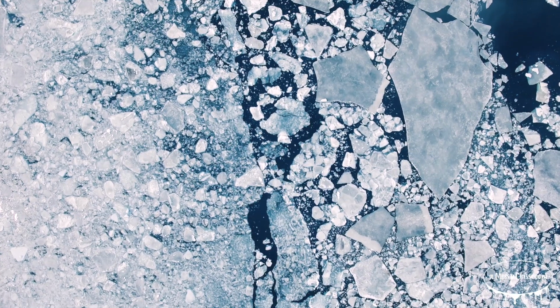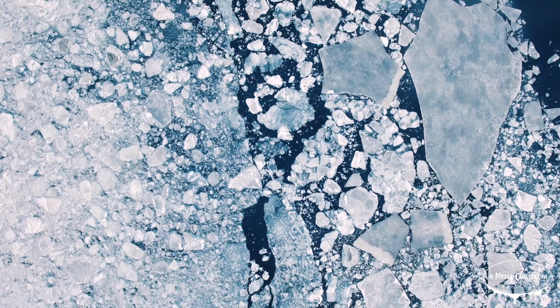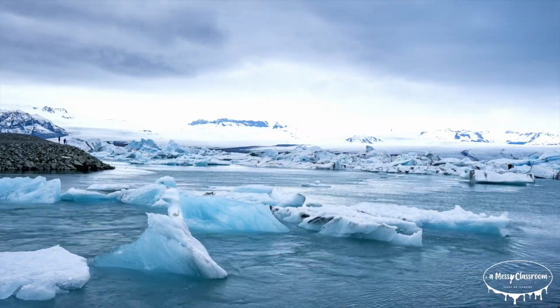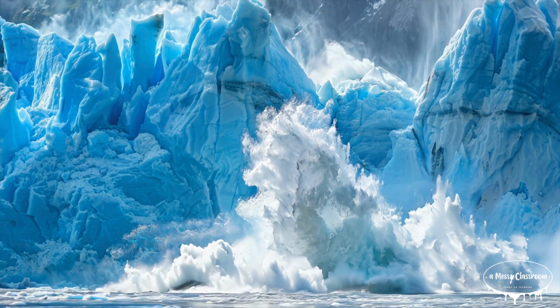Ice calving, also known as glacier calving, is the process where chunks of ice break off from the edge of a glacier or ice shelf. These pieces of ice are called icebergs. They fall into a body of water, such as a lake, ocean, or fjord. But how does this happen?